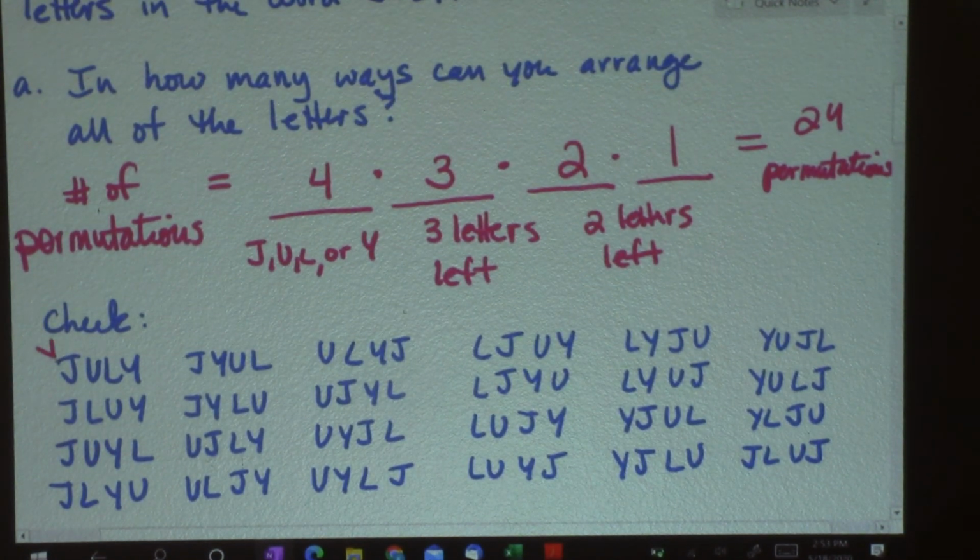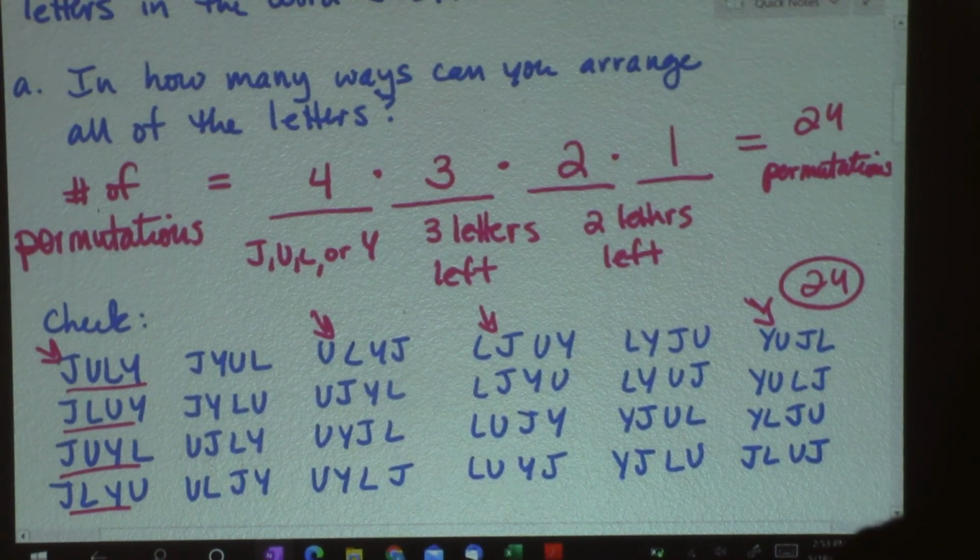The J's are first, the U's are first, the L's are first, and the Y's are first. And each one has all these other different orders. So if you add these all up, I get 24. So it works. All right? If I take the first one and multiply it by the second and the third and the fourth, it works out to be the same number as if I had written them all down and figured them all out.